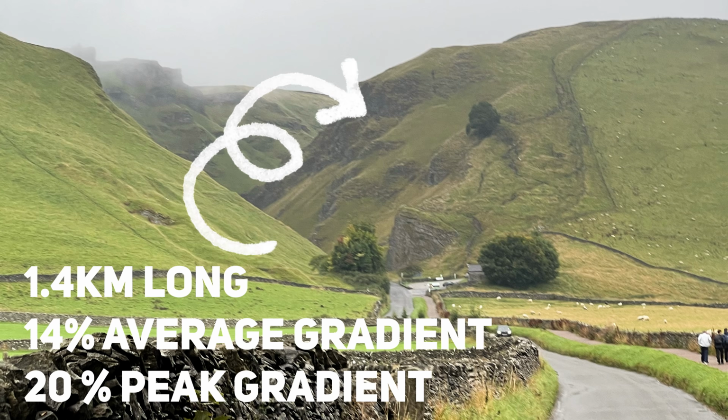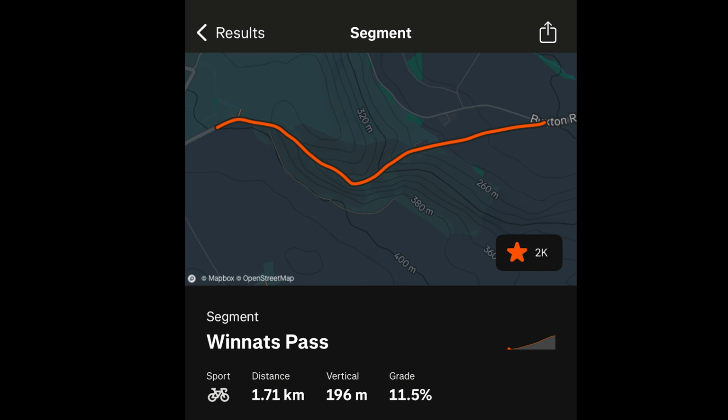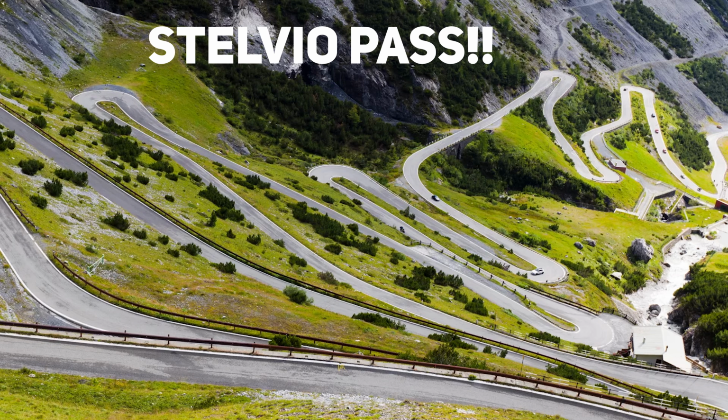My goal was to cycle up Winnats Pass without stopping. I figured it would be a good test to see if I could cycle in the Alps in future trips. It's a different kind of climb, but I thought that if I can do 20% for a couple hundred meters, I could probably do 8% over a longer distance. It probably doesn't work like that, but if you've tried Winnats Pass and some of the beautiful roads in the Alps, road bike or Brompton, let me know how they compare.